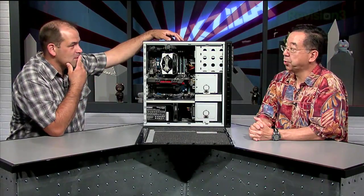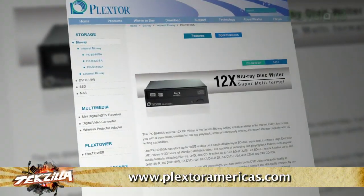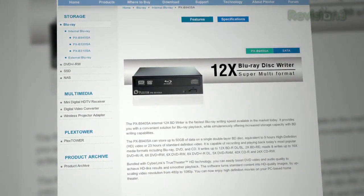You know who makes a really nice quiet optical drive, if you want to pay the money for it, is Plextor. I've been using a Plextor burner. I forget the model number. 940, I think. Plextor is still pretty amazing, the Cadillac of optical drives, and very nice. As you pointed out, you pay through the nose for that.